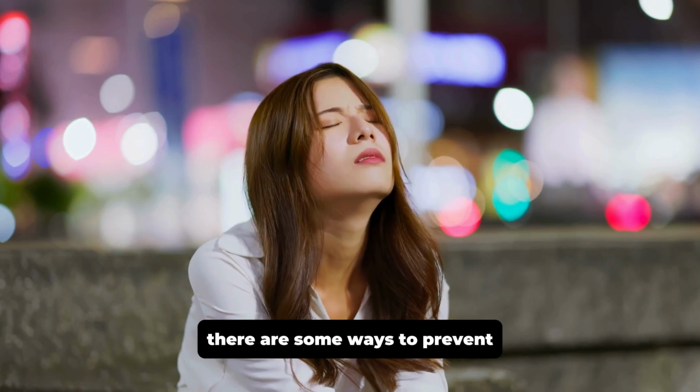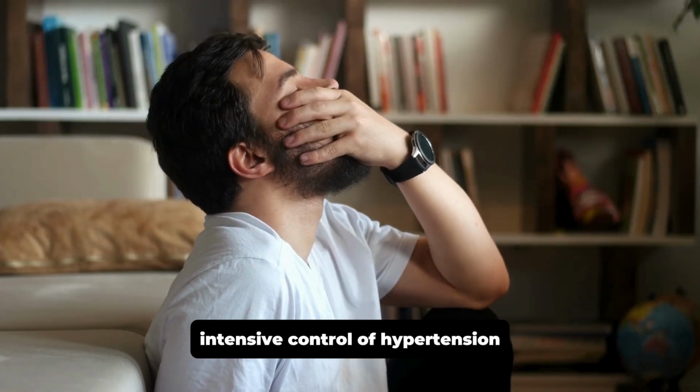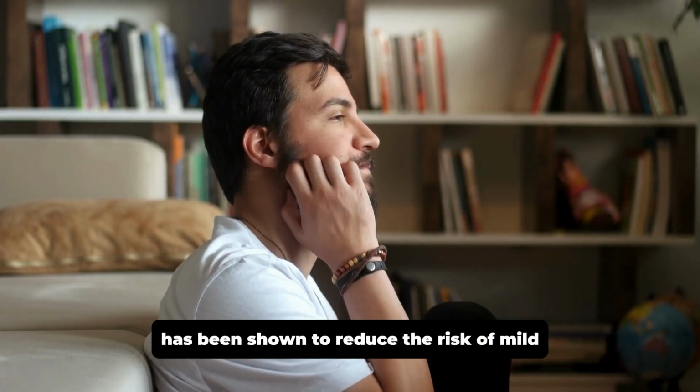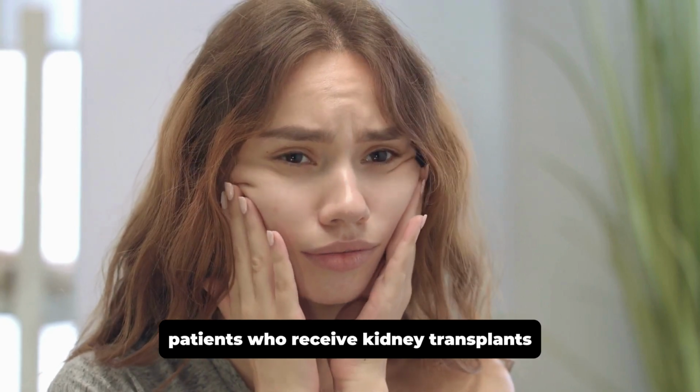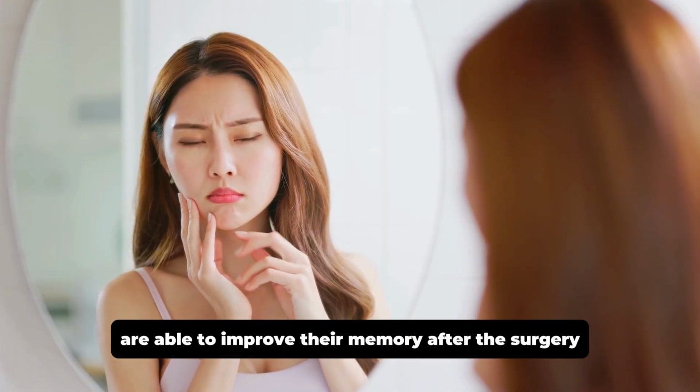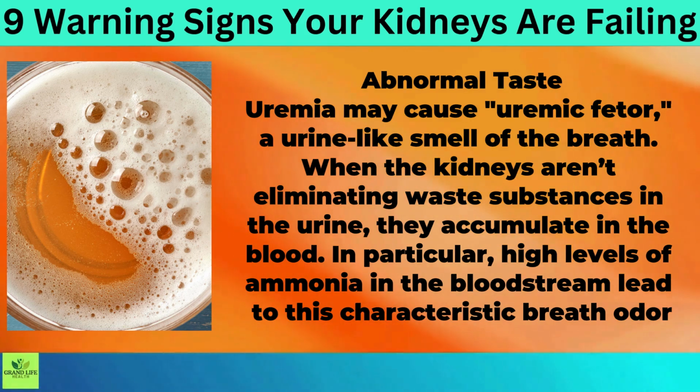There are some ways to prevent and treat cognitive deficits related to ESD. Intensive control of hypertension has been shown to reduce the risk of mild cognitive impairment. Patients who receive kidney transplants are able to improve their memory after the surgery. 8. Urine-like breath, abnormal taste.